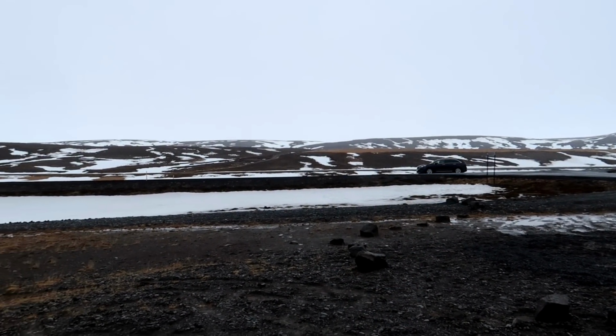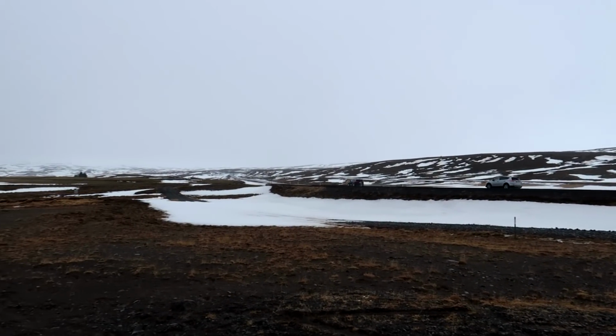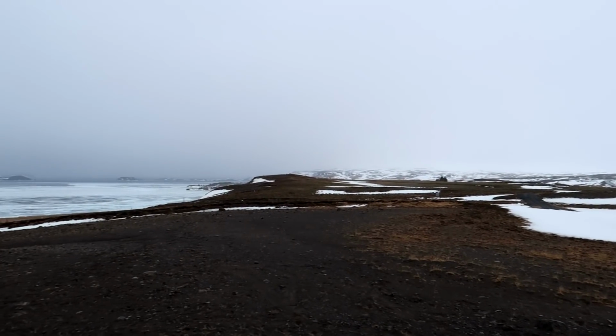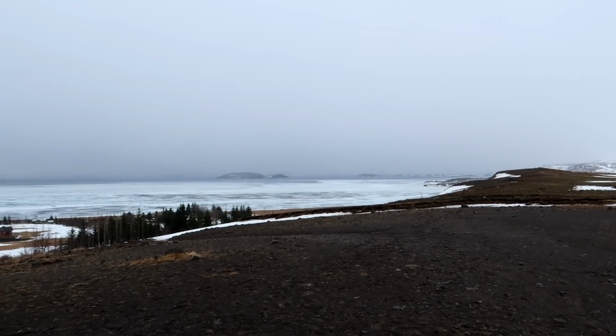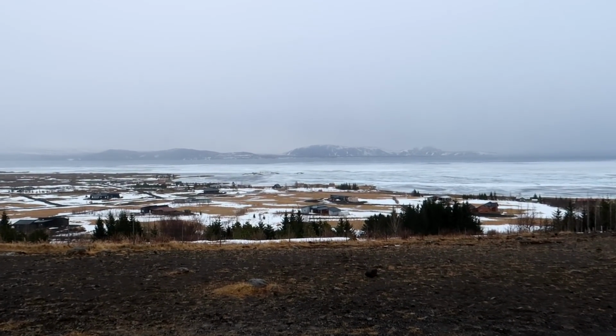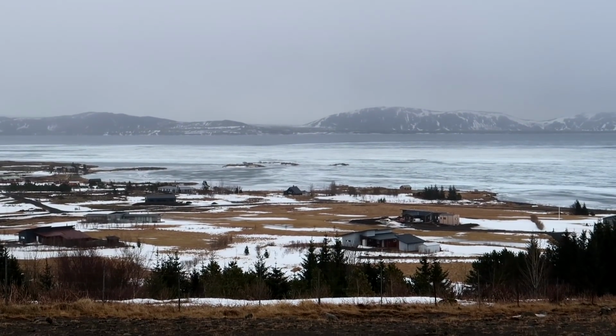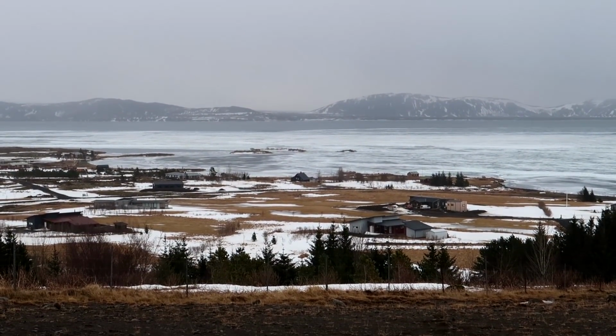There's a little bit of traffic coming out of Reykjavík, but still not much. And the odd car out here now in the middle of absolutely nowhere. There's a few residences down here, and that's about it. Wow, look at the huge lake over there, all iced over. It is absolutely freezing here now. I really should have come out with my coat on. It's back in the van.